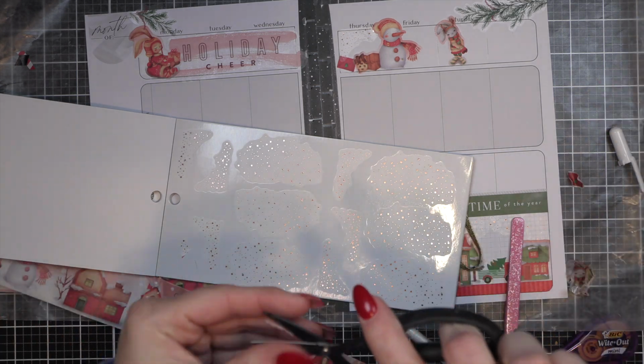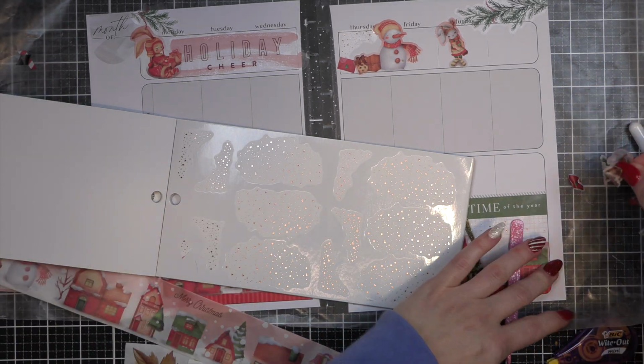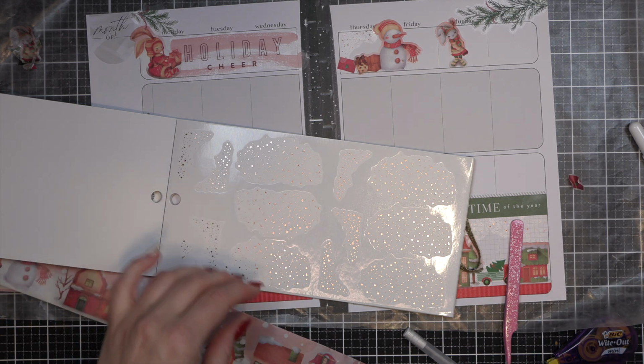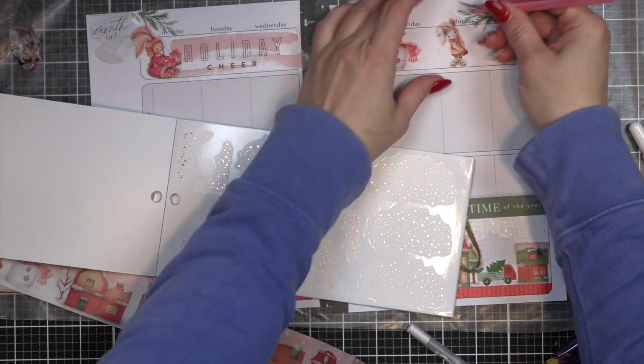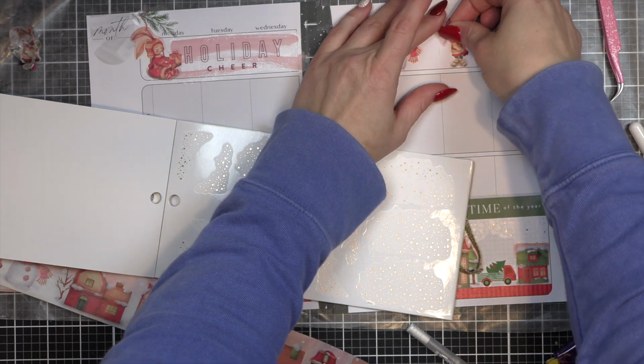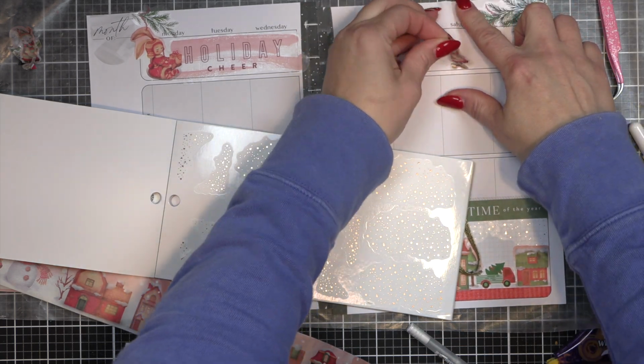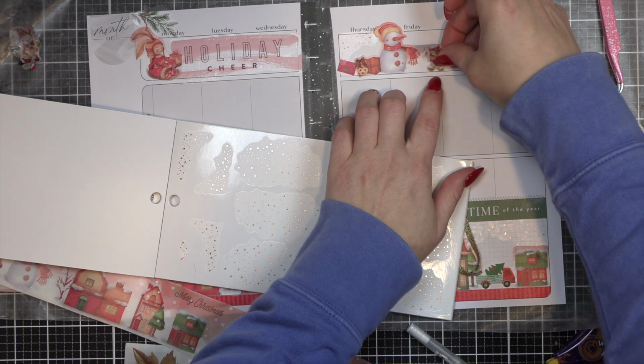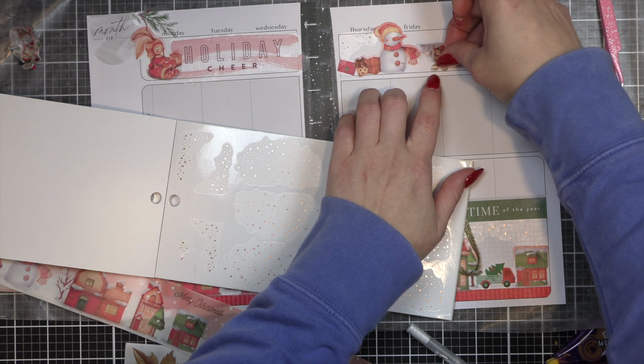Now I'm piecing together a few more of these sparklies. These are some smaller ones so that it kind of mimics the look along the bottom edge. I don't think I added any on the left side of the spread, but along the top of the right, I am going to piece some in just here and there. And I really love how it ended up turning out.